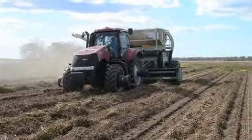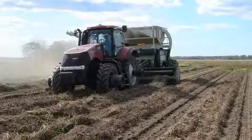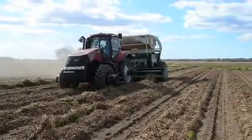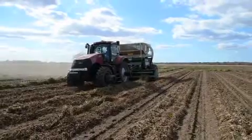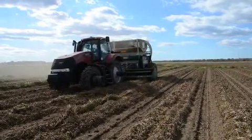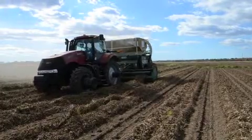Where I did some split trials, I'd say somewhere between 200 and 300 pounds difference. Definitely saw some difference in my corn. The seed starter, uniform stand, got off to a great start. Corn yields were up this year, but I attribute my higher yields to the use of that product plus the use of Calcium Plus underneath.